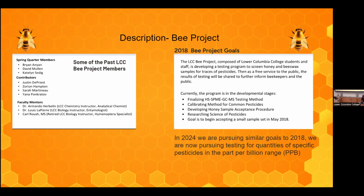And I think it's even better to note that this project was a brainchild of students. This wasn't a proposal that Armando came to these initial students with. You see Brian, David, and Caitlin. This was something that was student driven, with a goal of making a difference in our community. And then they formed this idea of let's test pesticides in honey samples. But how do we do that?